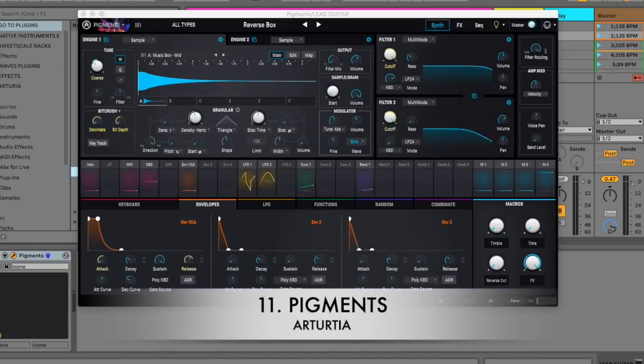Moving on to number 11 is one of my favorites. I guess I gotta stop saying one of my favorites because they're all my favorites. But moving on to number 11 is Pigments. Now in terms of instruments and presets, Pigments is a top 5.